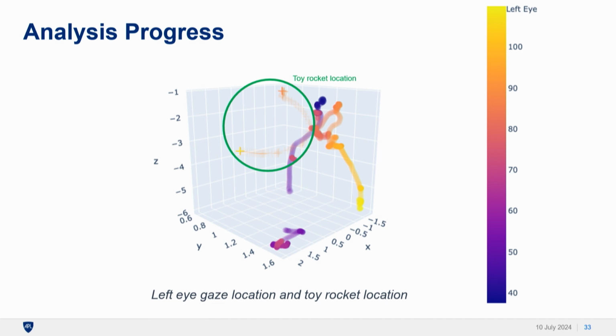You can see that the trajectory of that toy rocket that you're supposed to be putting in the bin, you can see it change over time. Then you can also see maybe you're looking at it over time, or maybe you're moving on and doing something else. We're not exactly sure which of these interesting features or different metrics will come out as important when we look at people with attention deficits versus controls, but we know that having this data will be informative.